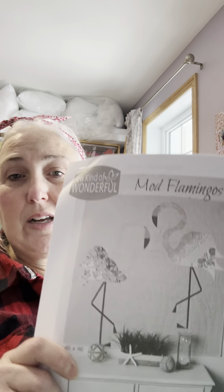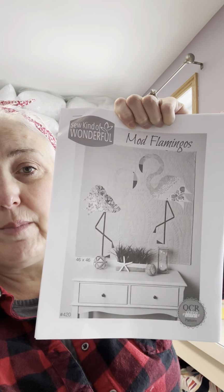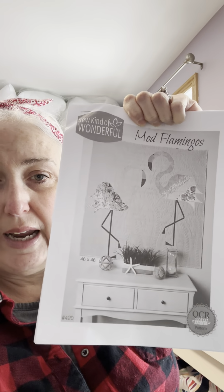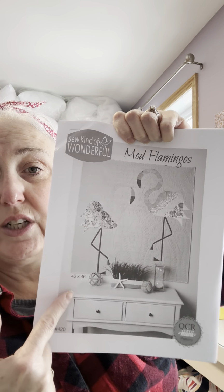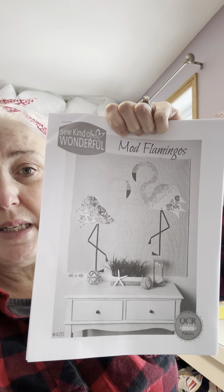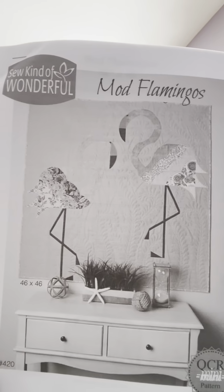This is by So Kind of Wonderful. It's the Mod Flamingos, and sorry, this is black and white. I always print my patterns in black and white just because I'm not wasting my colored ink. This has a lot of color. So look this up on my website to see the colored version. This sells for, I think it's $9.99 on my website, and it comes to you via email as a PDF. So I'm going to do this.